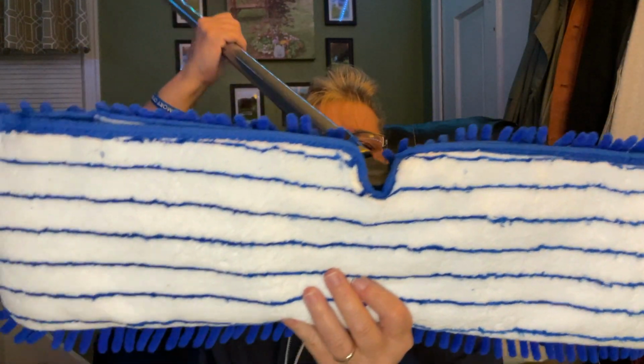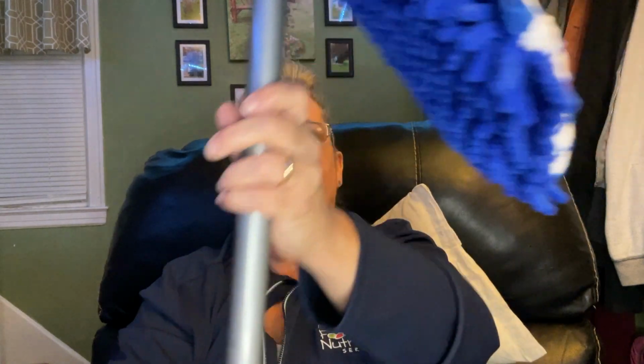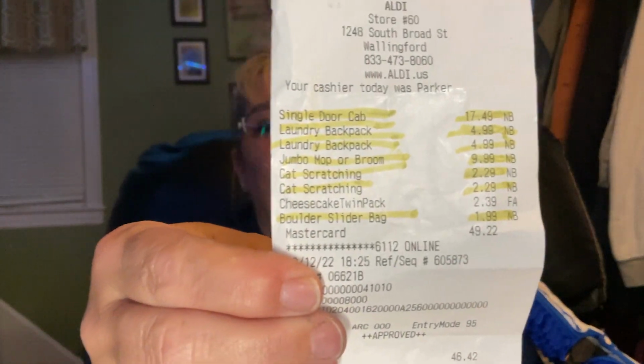So it's this side for like hardwood floors and stuff. And then you can actually mop with this side. So I thought that was excellent. Excellent deal. For this one was $9.99, I believe. Jumbo mop and broom, $9.99. So I thought that was a good deal. I'm not even sure if that's on clearance, but I just thought it was a good deal and I needed one, so I got it.